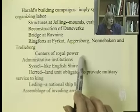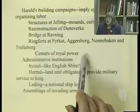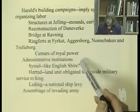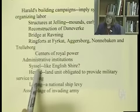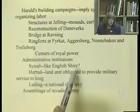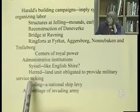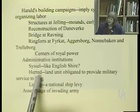So we can see Harald Bluetooth centralizing the Kingdom of Denmark, building a kind of administration, and we can see the rise of administrative institutions at the time of Harald Bluetooth. For example, there is a land unit called a syssel that is perhaps like the English shire. Remember, we saw that England was divided into shires or counties, and so Denmark was divided into syssels. Denmark also had a smaller land unit that the syssels were divided into called herreds.